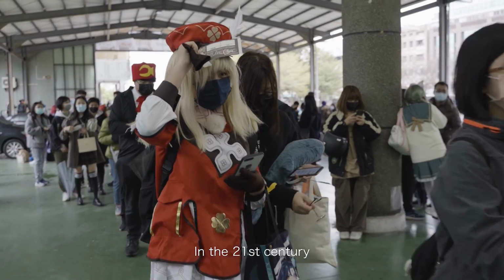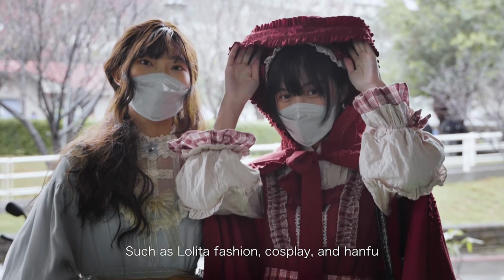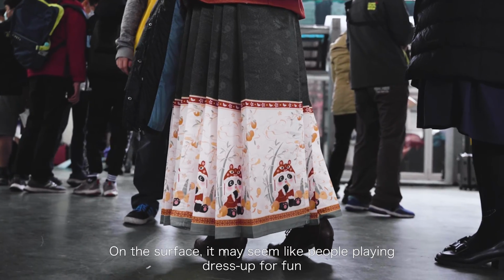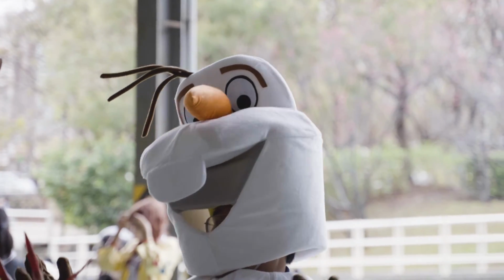In the 21st century, there are various subcultures who wear clothes that diverge from the mainstream, such as Lolita fashion, cosplay, and hanfu. On the surface, it may seem like people playing dress up for fun, but is that all there is to it?